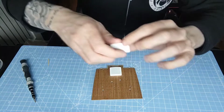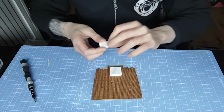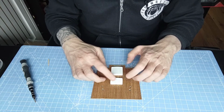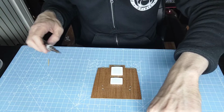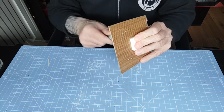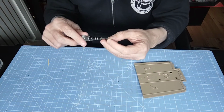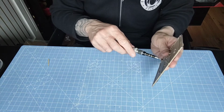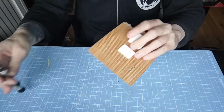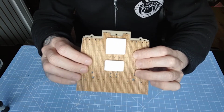And then this piece here, you can see there the grill ends just before that corner, and that corner has to point towards the front hatch, so it sits just like that. And again, it gets screwed down with the CP screws. Just like that, and then the final screw in here, like this. So yeah, it looks like that. And that's it for issue 12.